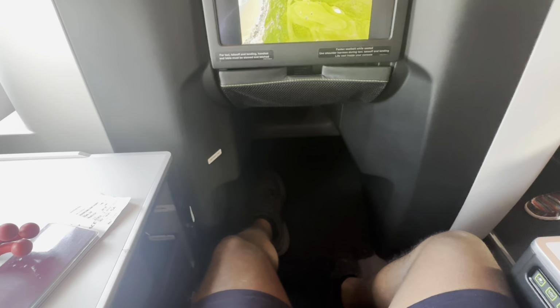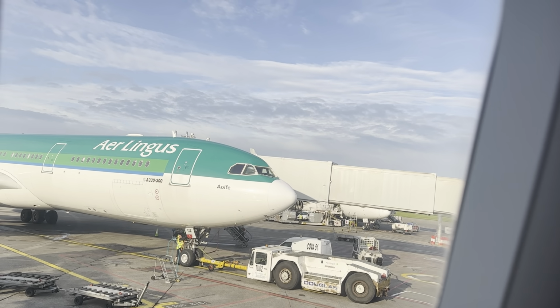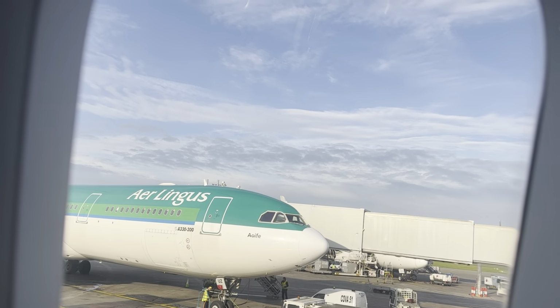This safety card is only used to get yourself prepared for an emergency, which, God forbid, is not going to happen. Here's what it looks like when I'm just normally sitting down on the seat. I can easily stretch out as there is no restrictive leg room, which is good on this business class seat. So yeah, that's pretty much it from the seat tour.